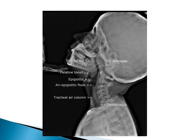This is the X-ray nasopharynx lateral view and soft film, where we can see adenoid hypertrophy. This is the air column and this is the adenoid hypertrophy.